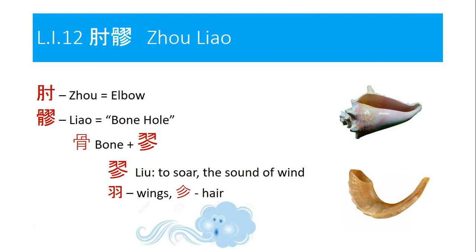Large intestine 12, Jiao Liao, is an interesting name because Liao is usually translated as a bone hole, but there is quite a bit more to Liao than an indentation in the bone. The left part of Liao is the bone radical. The right is to soar, or the sound of the wind. The top part of that are feathers or wings, and the bottom is hair. So a hole in the bone suggests something like a conch, something that amplifies the wind, that facilitates flight. Liao points are located at places that have dense innervation and affect the nervous system, like the zygomatic arch, and most famously the Liao points in the sacral foramens, which lie over the sacral parasympathetic plexus.